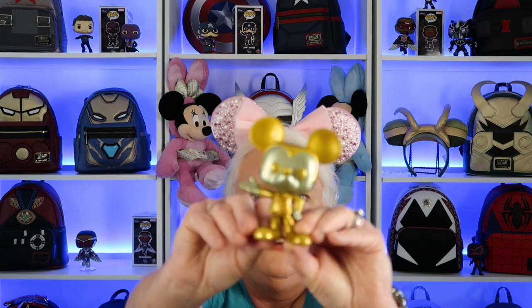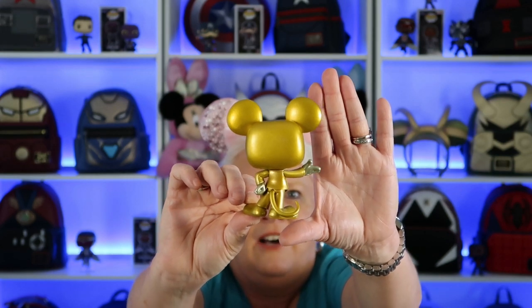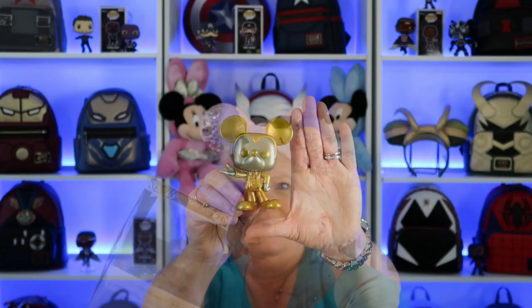And then here is Mickey. Here is the gold Mickey. Isn't he fantastic? Hope that's coming in focus for you. Gold all over except for his face and his hands. That is so nice. Oh, for the big 50th celebration. So I love that. Oh my gosh.